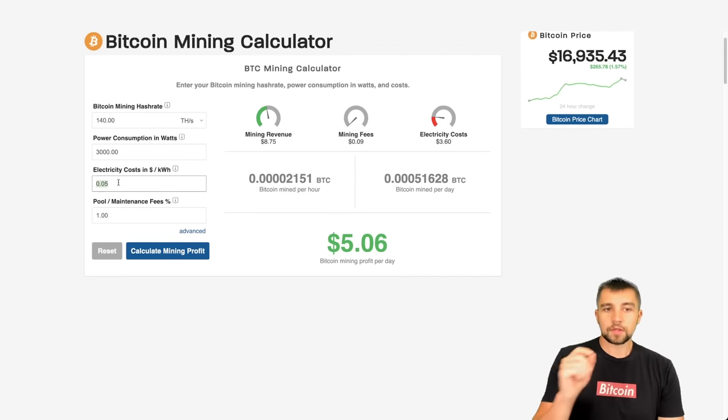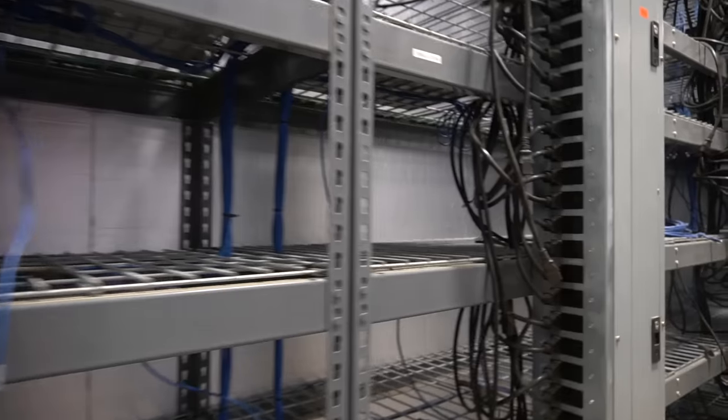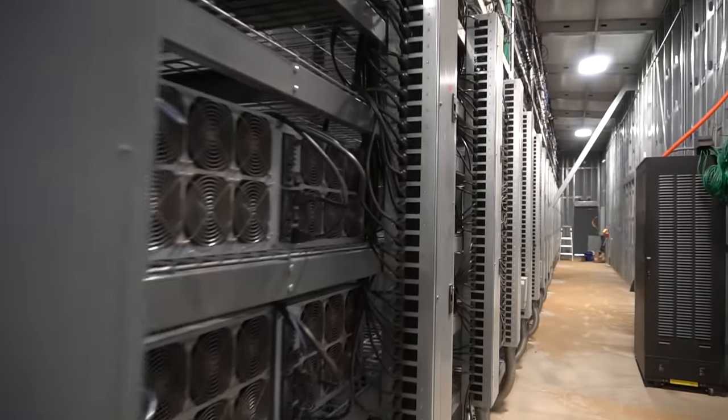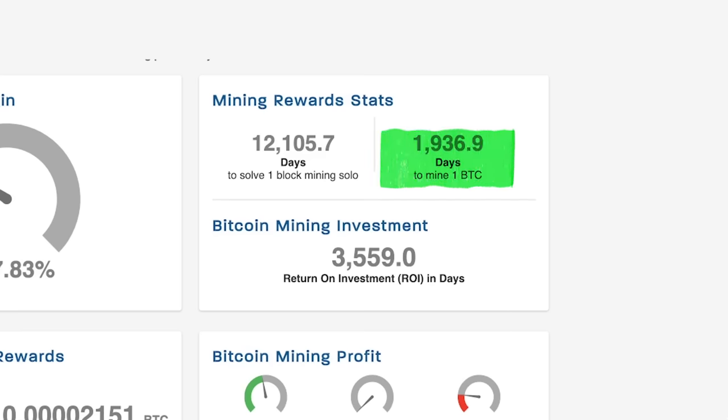We're going to run the numbers at 5 cents per kilowatt hour, then we're going to go to 10 cents, and then we're going to go to 12 cents. And kind of, I'll explain this as we go along, but 5 cents per kilowatt hour is a very good electric rate these days, and it's something that many major Bitcoin mining farms have. So with this miner, they're pulling about $5 in profit per day, or mining about 0.00051628 or 51,000 satoshis. So if you had just this miner, you'd be projected to mine one Bitcoin in 1,900 days, well after a halving and all kinds of other things.